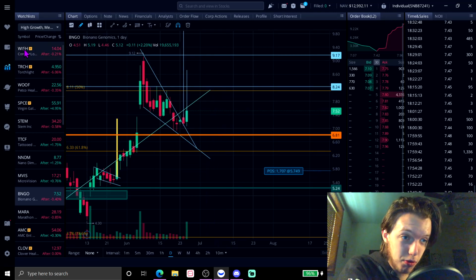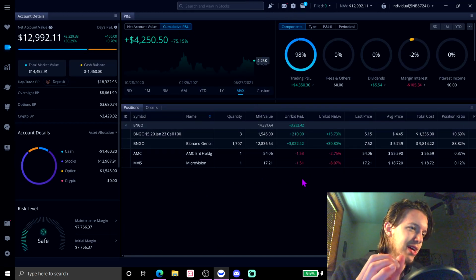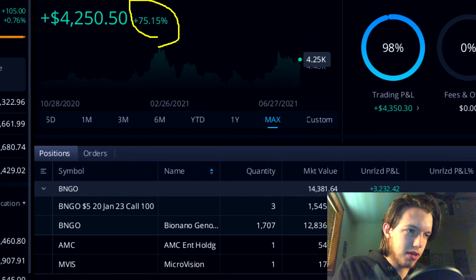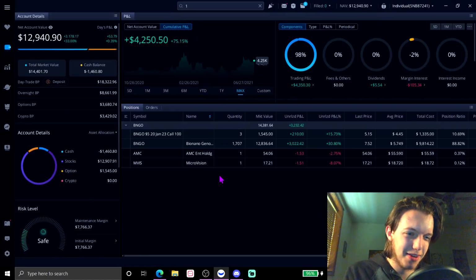With that being said, though, there's the portfolio, right? 100% in BNGO. There's the entire portfolio history. If a bear ever makes fun of you, ask them what their percentage is for the last year, because you cannot be a long-term bear on BNGO and make money. It's just impossible. The stock's going up like 1,000%.